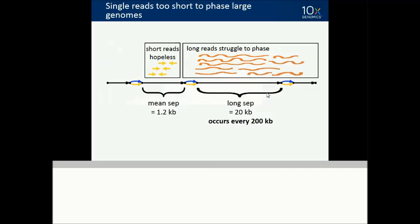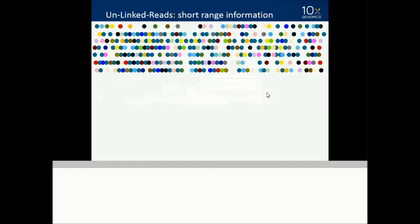So it gets a little bit better with longer reads, but to get true separation of the haplotypes, you need much longer range information, greater than 20 kb, so that you can do this reliably across a full genome. And this is where the power of linked reads comes in.